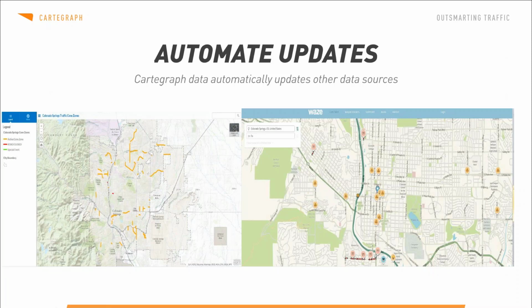And so I really wanted to focus on, this is really driving automation, updating several different maps, and not having a resource that's constantly updating these maps separately. I think the most important message I want to relay today is that Cartograph Data will automatically update all these data sources with one entry. And so, for example, the map on the left side of the screen is our website map.